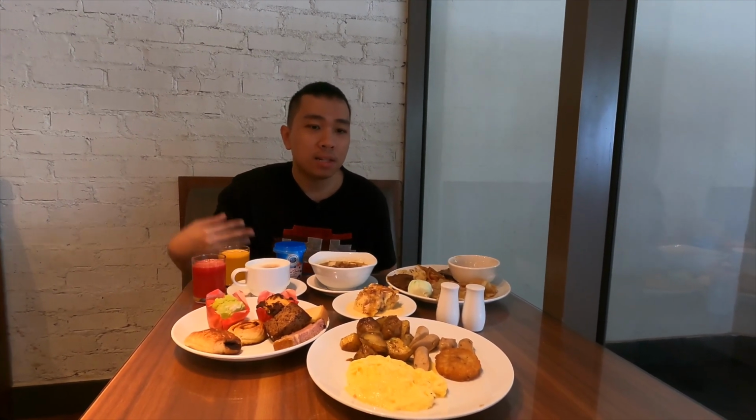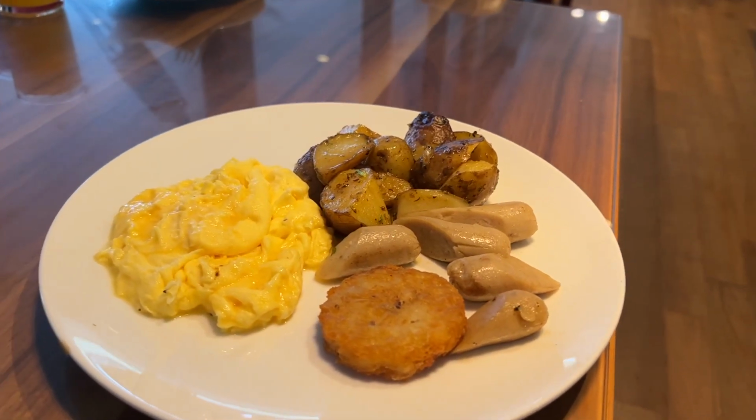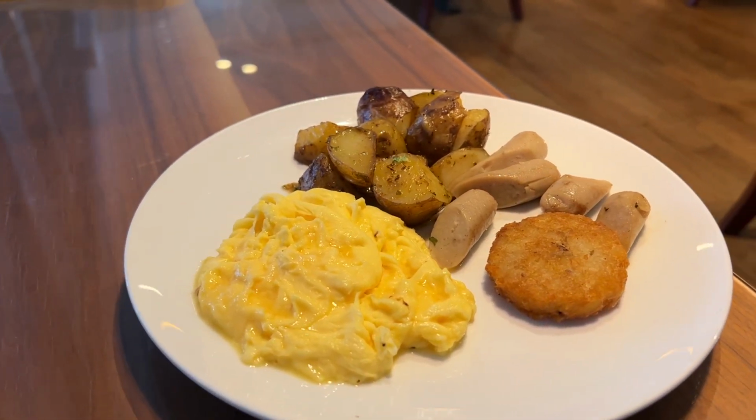So let's move on to talk about the food items. First of all, let's talk about the American food. In this plate over here, we see that we have eggs of your choice, scrambled eggs with hash browns on the side as well as sausages and potatoes. There are also other options that are available like baked beans if you like that.